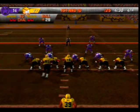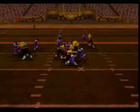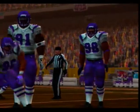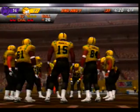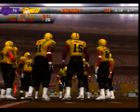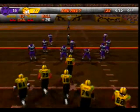Francis with a man in motion. Hand off to the tailback. Moore is there for the tackle at the 26. Sykes takes advantage of a little daylight, picks up 3 yards. Ball on the 26-yard line.